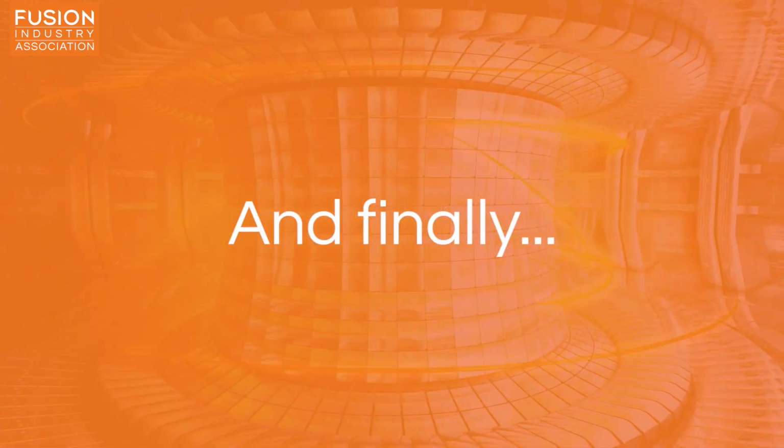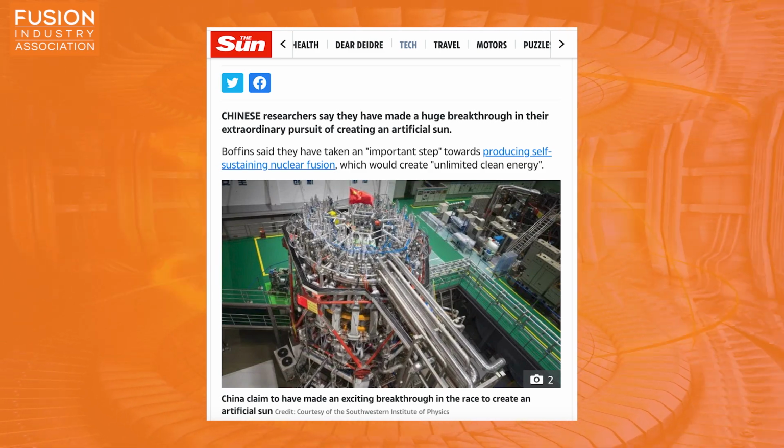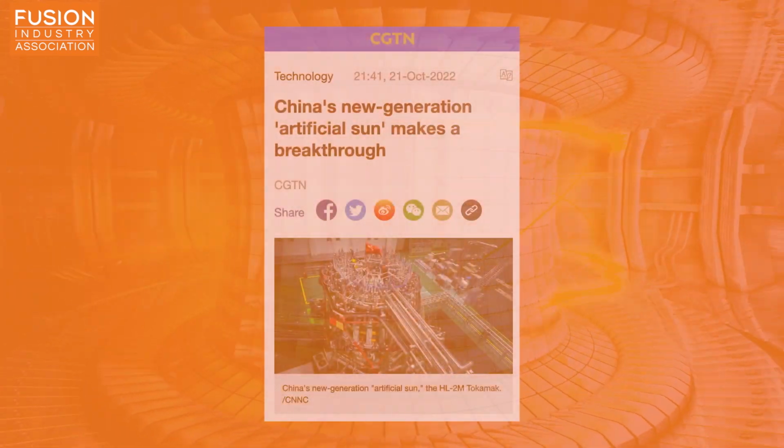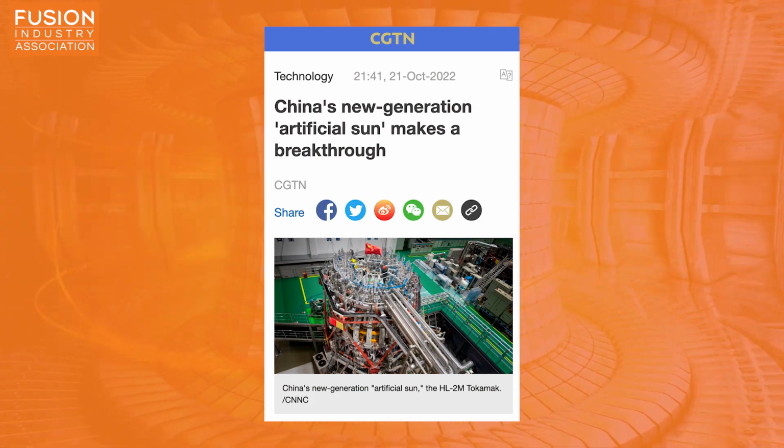And now for the bonus items. There was plenty in the news about fusion this week, including a couple of articles about China's largest tokamak, HL2M, reaching a plasma current of 1 million amperes. The team at HL2M are now preparing to try and reach a plasma temperature of 150 million degrees, which is 10 times hotter than the centre of the Sun.